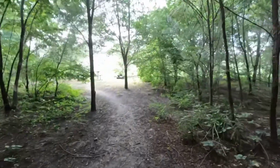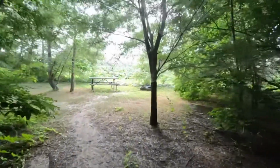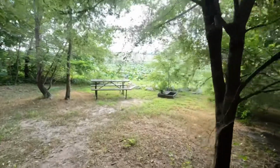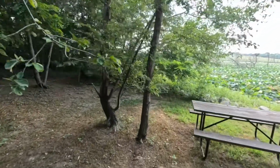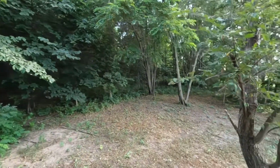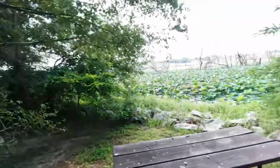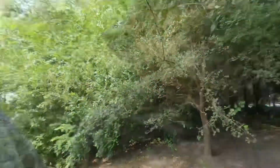Oh, so this is another small one that shows all the lily pads here. Now here there's maybe room for a couple tents. This would be a good hammock spot here. Yeah, you could set up a hammock. One hammock and maybe one small tent. There's a nice fire pit here, and this is very well maintained. The NRD does a good job taking care of this.